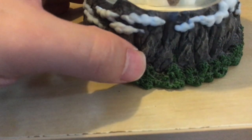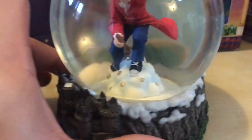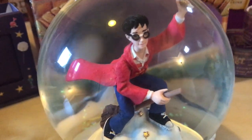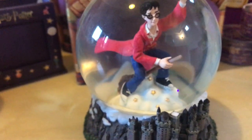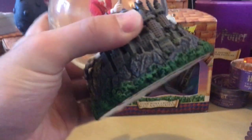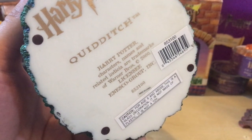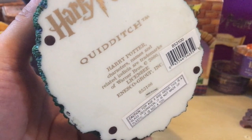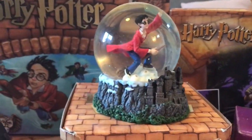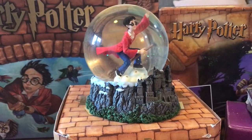Look at that. Look at the detail. You've got the trees, you've got the snow, you've got the rock. That lovely in-detailed cliff. There he is, Harry. There's his little snitch. Yeah, you are a snitch, aren't you? You little punk. But yeah, this is my favorite. I really, really enjoyed this one. And just to prove it, let's have a look at the bottom. Year 2000. Oh, sugar, that's very heavy. Also have the box for that too. So if you want it, hit me up, brah.